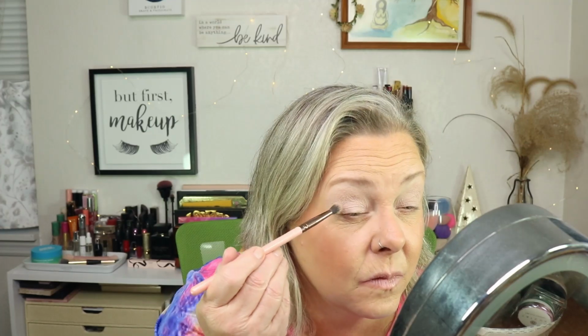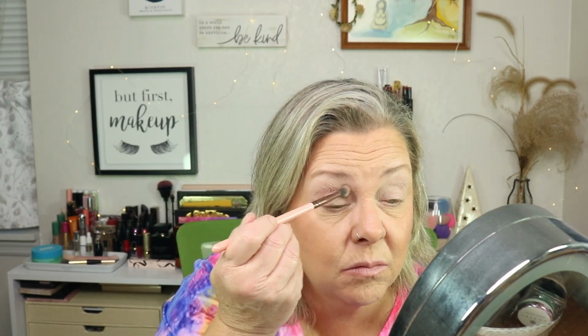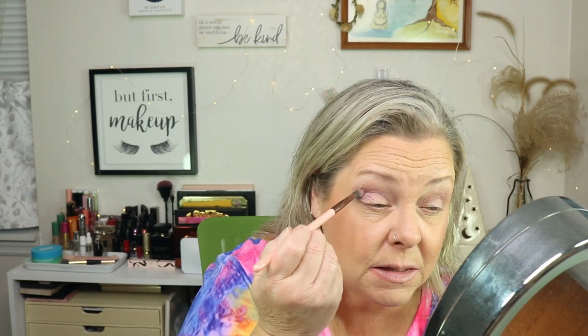Taking my Luxie 231, I'm going to go here into this shade and use that as a transition shade. And that shade name was Malted. And now I'm going to go into Vibes, which is this very vibrant purple right here. And I'm going to put that in my crease using the same brush.